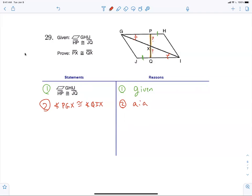All right. Will. QXI is congruent... Hold on a minute. QXI. Okay, I like that. Is congruent to PXG. So angle QXI is congruent to angle PXG. Is that what you said? Yes, sir. PXG. And again, that's what? Vertical angle theorem. Vertical angle theorem. Look how easy this is. 2 marks. 2 marks.